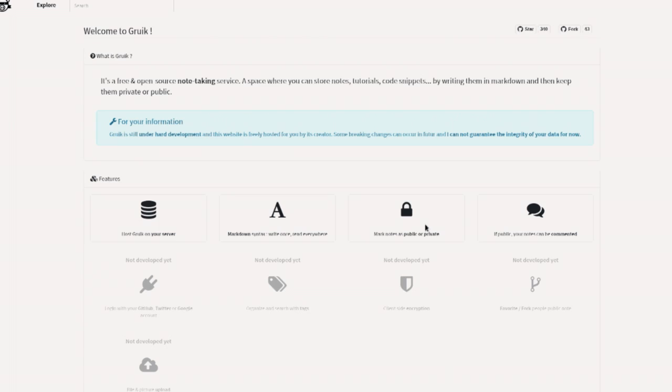It's a note-taking service, a space where you can share and store notes, tutorials, and code snippets, and they're all formatted in Markdown. And you can host it on your own box. I love the fact that it's all Markdown. And I like that individual notes can be marked as public if you want them to, but they're private by default. You can have comments on notes. You can also connect it with your GitHub or Twitter or Google account if you want to do login authentication that way, which is nice.